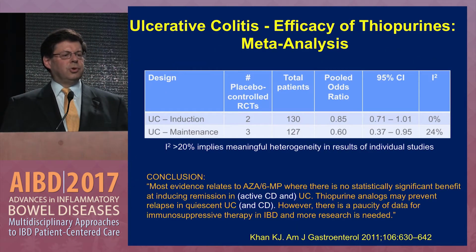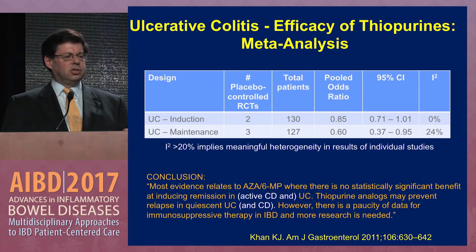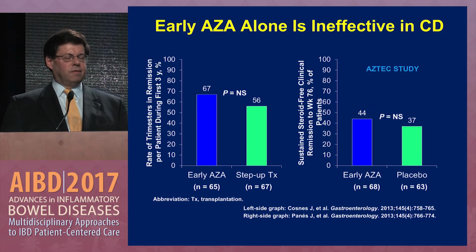So if we look at these directly, a meta-analysis was recently done which showed truly that most evidence in azathioprine is such that it is not an effective induction agent for ulcerative colitis. And this has been looked at as well for maintenance, and it's not such that it's something that is well demonstrated to be effective. Early azathioprine in Crohn's.